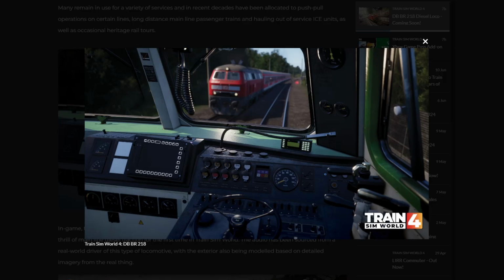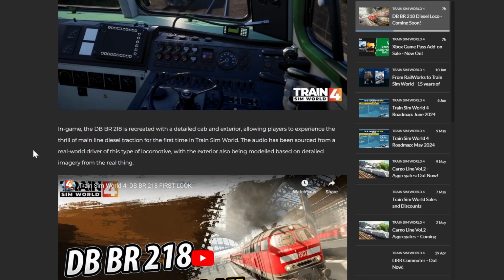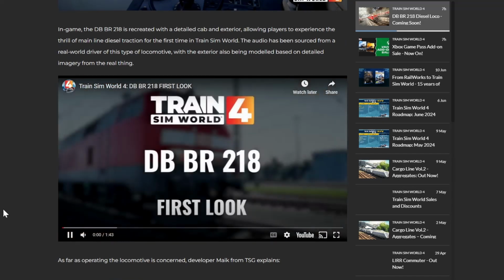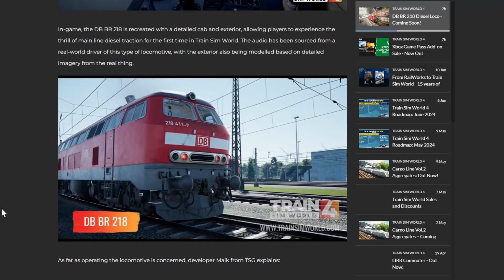Maybe they'll mention that. In-game, the DBBR 218 is recreated with a detailed cab and exterior, allowing players to experience the thrill of mainline diesel traction for the first time in TSW. Is that for mainline diesel traction for the first time? Well, I suppose German mainline diesel traction. The audio has been sourced from a real-world driver of this type of locomotive, with the exterior also being modelled based on detailed imagery from the real thing. Hopefully there's no music to this. But credit to Train Sim World.